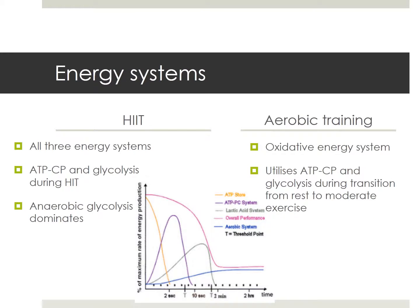As aerobic exercise is of moderate intensity and is long duration, the energy system predominantly used is the oxidative phosphorylation system, which is a combination of two metabolic processes, the Krebs cycle and the electron transport chain. However, in the transition from rest to moderate exercise, anaerobic energy sources are used. As soon as a steady state is obtained, however, the ATP requirements are met by aerobic metabolism.